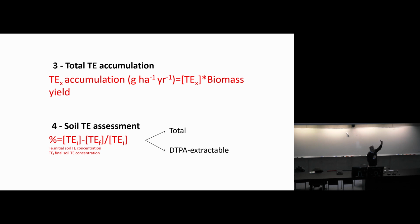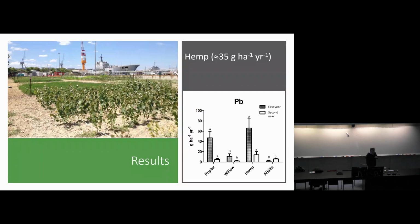And then the last thing that you must do is sampling the soil once again at the end of the season, and relate the concentration that you find to what you found at the beginning, before starting, okay? And here, for example, I show you some results. Here, for example, is the extraction of lead by different species in 2 years.